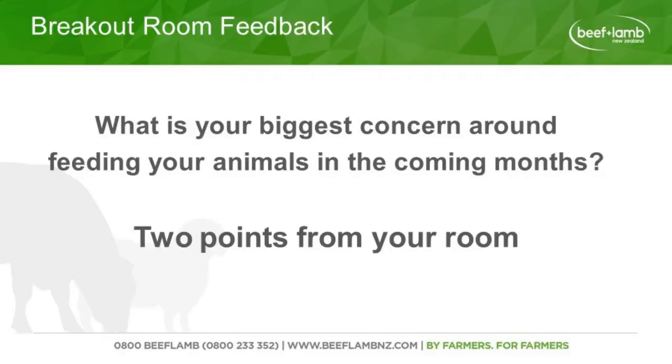Just one thing I'd like to point out: when you are doing a feed plan, the longer you take it out for, the more days you take it out for, the less accurate it's going to be. Because as I pointed out, there are some assumptions that you've got to make. What's your pasture cover, or what's your pasture growth rate going to be over the time that you do the feed plan?